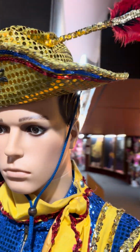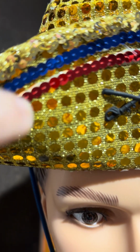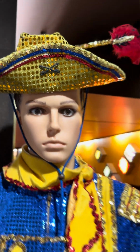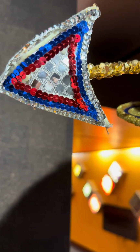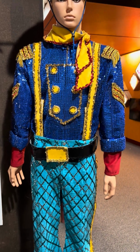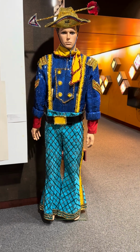The design, the shape. We've got the arrow going through, and I really like how they did the red, white, and blue for the cavalry as the trim on this hat. That red, white, and blue really plays in well. The arrow as well. Silver, blue, and red on the arrow. I'm looking through the camera and trying to look in person as well. But yeah, composition, it might be nostalgia for me. I love this suit. I absolutely love it.